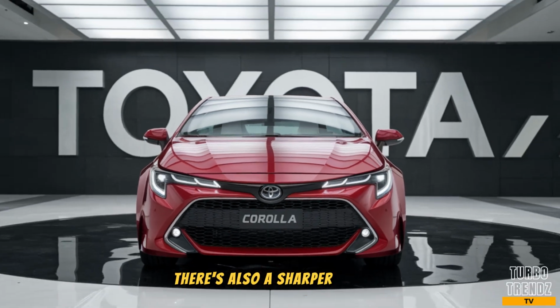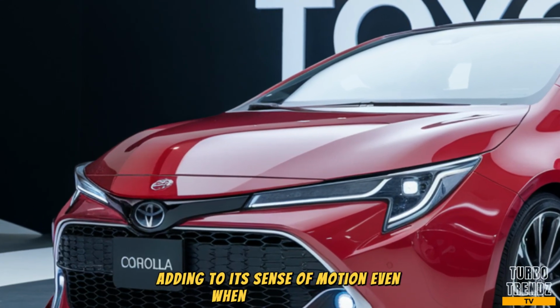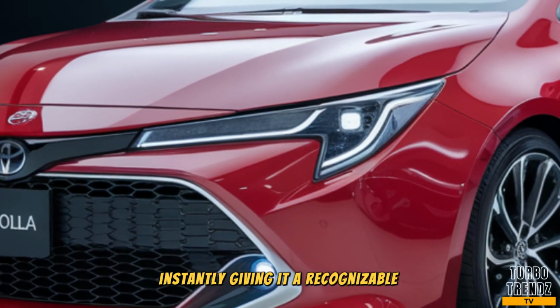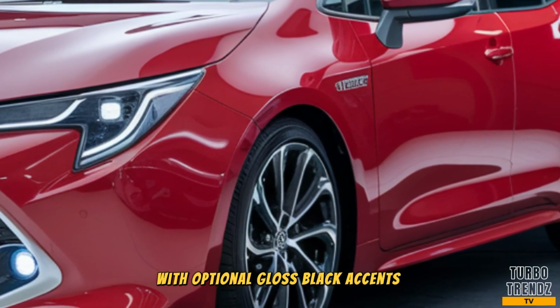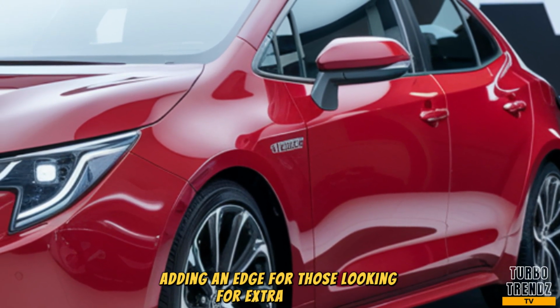There's also a sharper crease running along the hood, adding to its sense of motion even when standing still. Daytime running lights form a sleek air-like signature, instantly giving it a recognizable front end on the road. The front bumper now features a more chiseled lower fascia with optional gloss black accents on sportier trims, adding an edge for those looking for extra attitude.